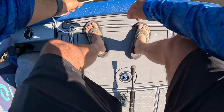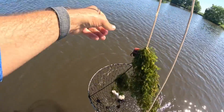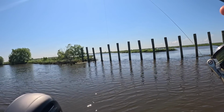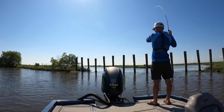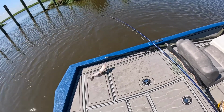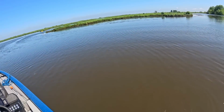All right, check our crab net again. A lot of grass. And no crabs. And these cats will bite like this all summer, so get on out here and do this. You won't regret it. That's a good one. That's a good one. Oh yeah, nice one. Pretty fish. That's definitely a channel. All right, let's check our crab net. Nothing.